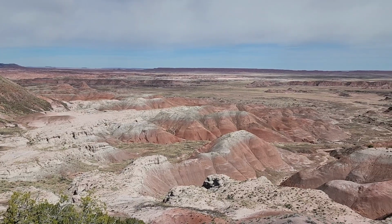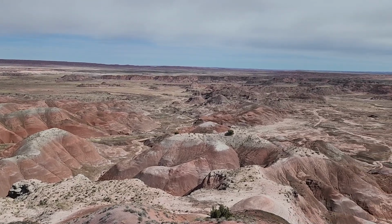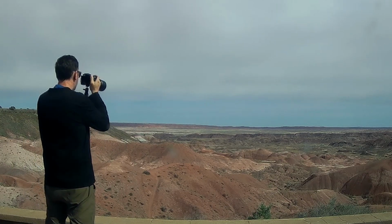Yeah, walking around the petrified forest was very interesting. Never seen petrified trees before. I think I've seen the petrified wood in gift shops or whatever, but to see it in person is even more amazing.